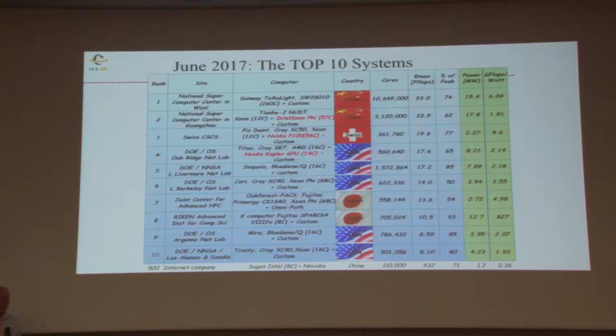So this is a list of the top 10 computers. So the way to read this is that's number 1. It's at the National Supercomputing Center in Wuxi. It's called the Sunway TaihuLight. It uses this processor, the Shenwei 26010 processor, 260 cores. It has a custom interconnect, so they put their own interconnect in it. So they built their own processor, they built their own interconnect, they're using their own operating system. They built their own software stack, and they're using a lot of open source software in their applications.